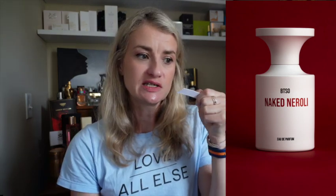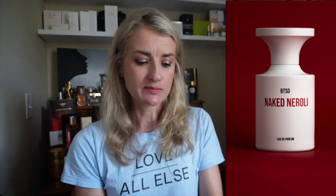Next we have Naked Neroli, a fresh, fairly citrus orange blossom scent. Citron, neroli, and again, Bulgarian rose. If you enjoy neroli scents, strong orange blossom even, you will probably enjoy this one. It smells a little bit more green, less sweet than an orange blossom type scent, and when I say green, I think more plant, vegetation type scent. That's what I mean when I say green.